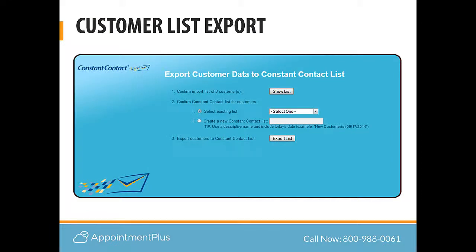Essentially, after you run that report, you're going to see a little option that gives you a couple neat things to do here. You can either create a new list for a new marketing campaign, or you can merge this list with an existing marketing campaign list. So a couple different options there, and you can see that it gives you the little button to show the list and see what you're about to export.